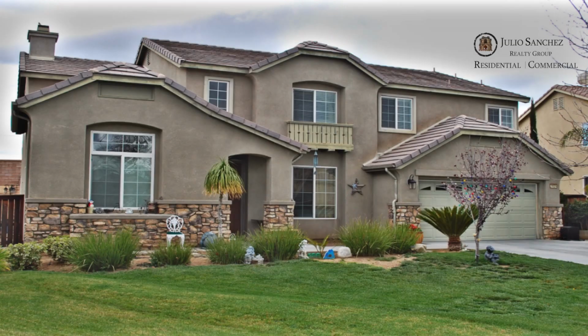It all starts with creating curb appeal. The first impression people have of your house is what it looks like from the outside. What are they going to say to themselves as they approach your home? Believe it or not, some buyers decide to keep on driving just by looking at the outside of the house. Here are some tips to make them want to come inside.